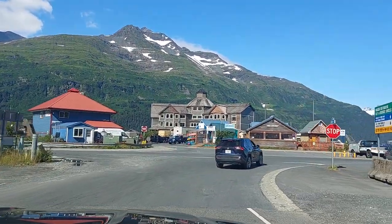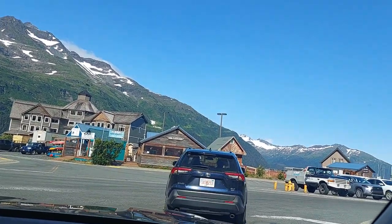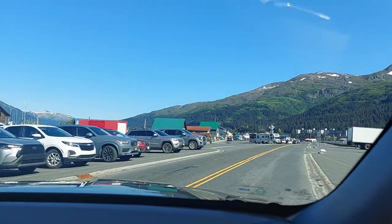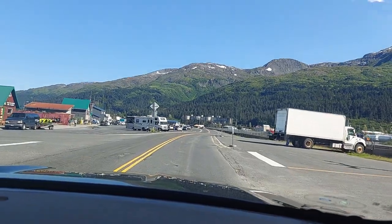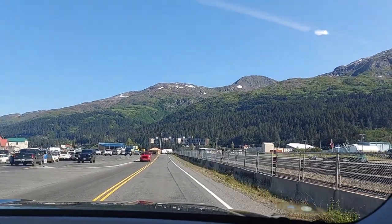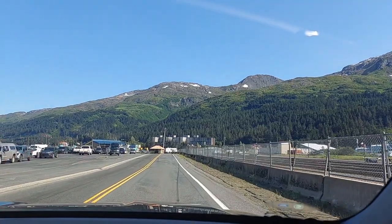And here we are in Whittier. We're at the port area right now. There's a cafe. Some gift shops. Looks like a car rental place, which makes sense because there's some cruise ships that leave from here.